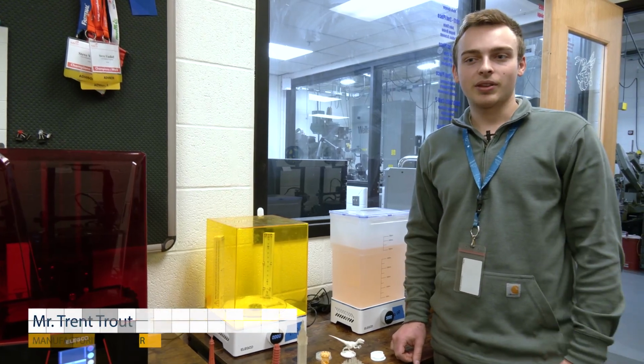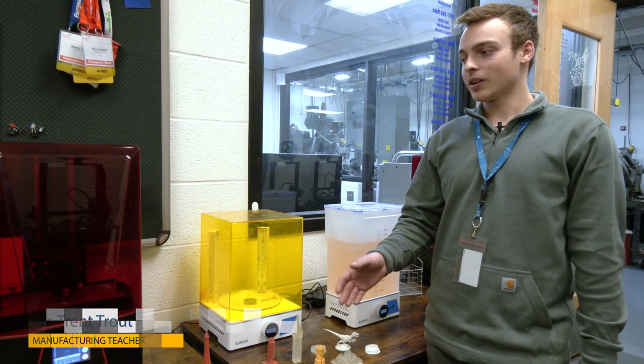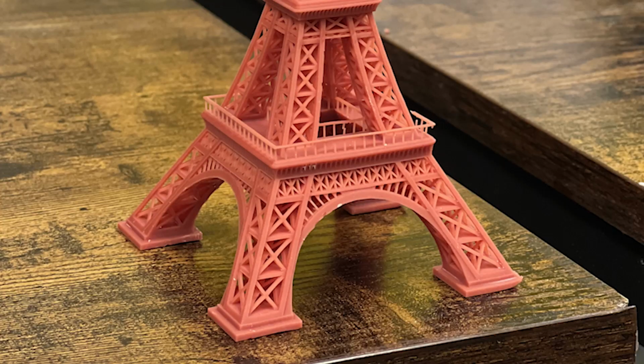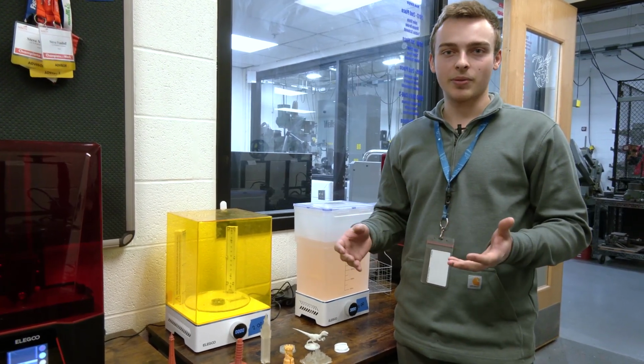I'm Trent Trout. I'm the manufacturing teacher over at the high school. Through the grant this year, we've been able to purchase 2 resin printers and the wash and cure booth for the resin printers. Those have allowed the students to create more detailed prints as well as play around with a different type of 3D printing.